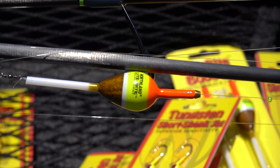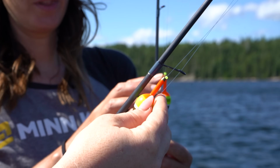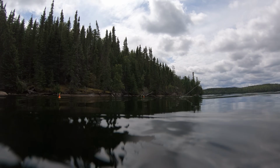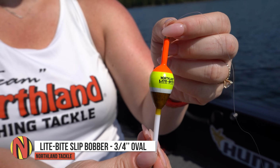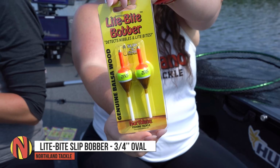Anybody who has watched us, anybody who came and listened to my seminars knows that I love slip bobbers. I think they're a really great tool, a really awesome technique. Anywhere from beginning angler up to expert angler can use them for different applications. And this is the smallest size slip bobber we have at Northland. It's the LBS 3, the smallest of our 4 sizes. It's the 3/4 inch slip bobber.